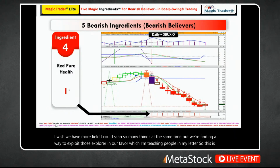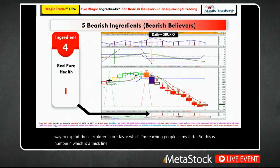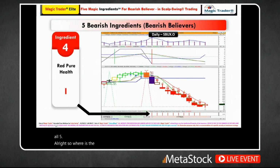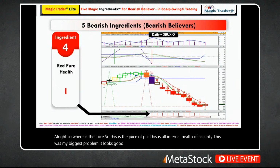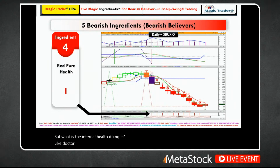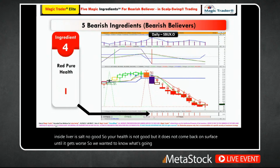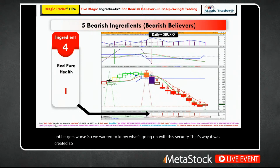So this is number 4, which is a thick line compared to this one. They look the same, but in real time it is a little thinner. So this little line has a relation with this one here. Sometimes it's difficult to look at all 5, right? So where is the juice? This is the juice of 5. This is all the internal health of the security. This was my biggest problem. It looks good, all right. Apple looks good and Tesla looks good, but what is the internal health doing here? Like a doctor looking at you, right? You look good outside physically, but what happens inside? The liver is no good. So your health is not good, but it does not come to the surface until it gets worse. So we wanted to know what's going on with the security. That's why it was created. So this little line is very powerful.